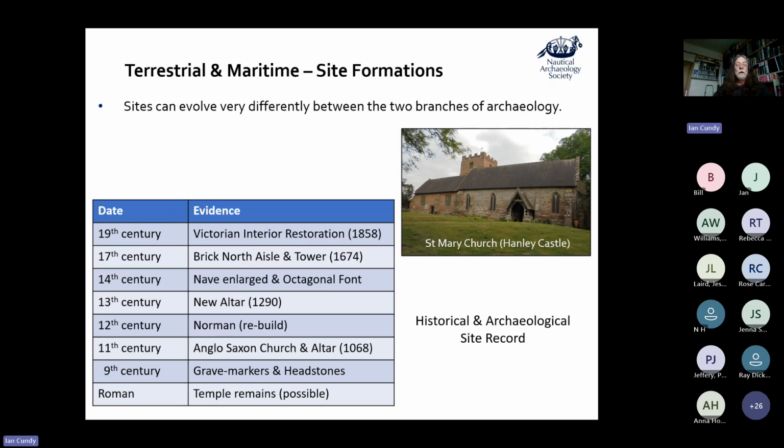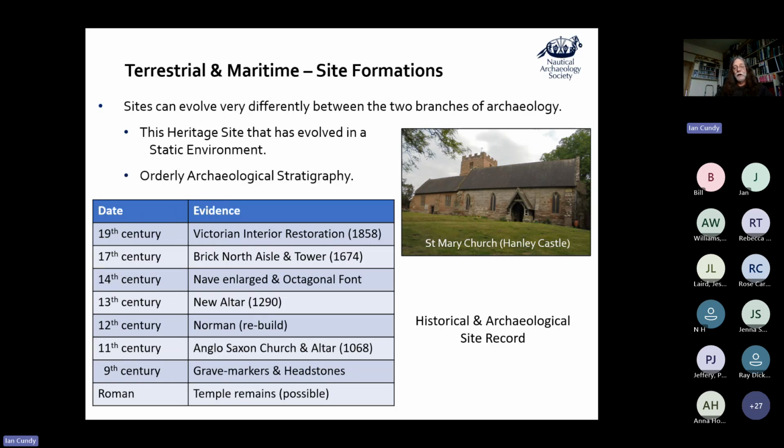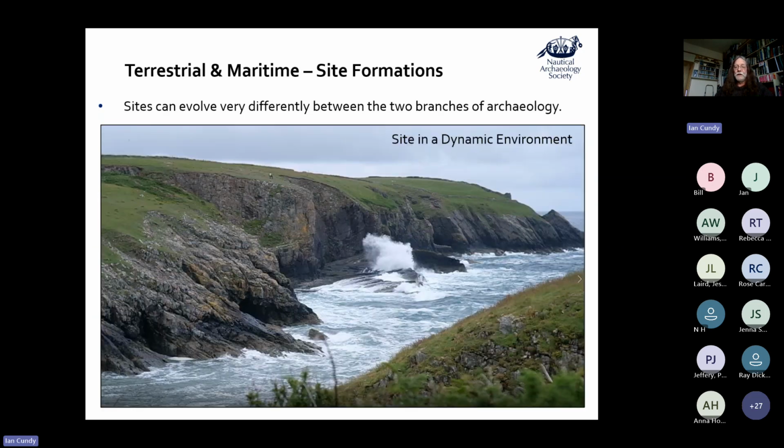So this heritage site has evolved in a very static environment over time, and it provides, when you excavate, very orderly archaeological stratigraphy. So by comparison with that, this is obviously a very dynamic environment.